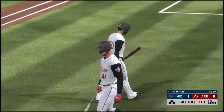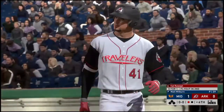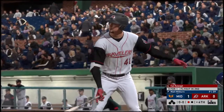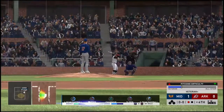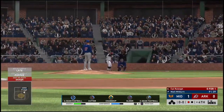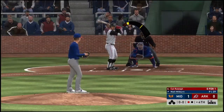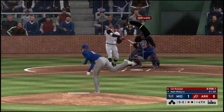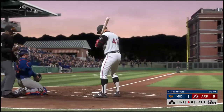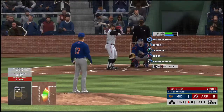Now batting, the catcher, Cal Raleigh. Striding in, Cal Raleigh. He flew out in his last at bat. Ready to deliver. Here's the first pitch. Swung on and fouled, as it looked to make it all the way up into the concourse area. 1 out, nobody on.